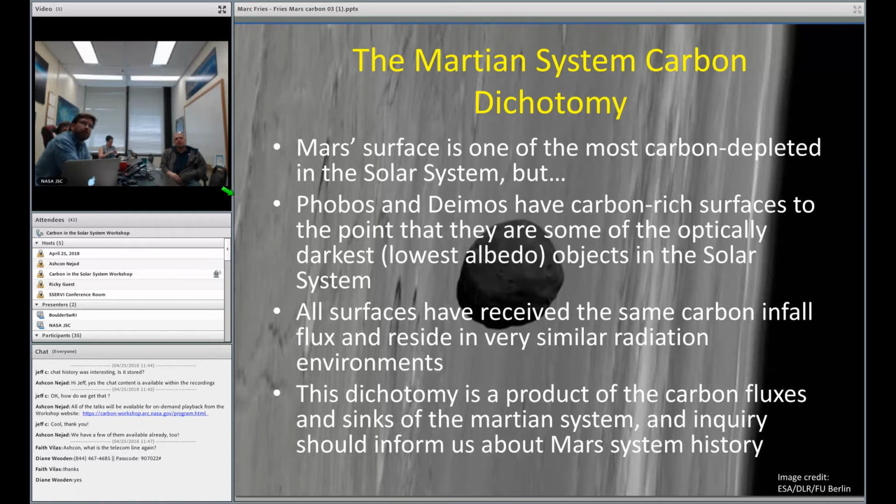So Mars's surface is one of the most carbon-depleted surfaces in the solar system. Depending on how you like your Mars surface composition, the visible surface of the Sun has something between 10 and 10,000 times as much carbon as the visible surface of Mars. But then there's Phobos and Deimos in orbit, which have carbon-rich surfaces to the point that they are some of the darkest objects in the solar system.